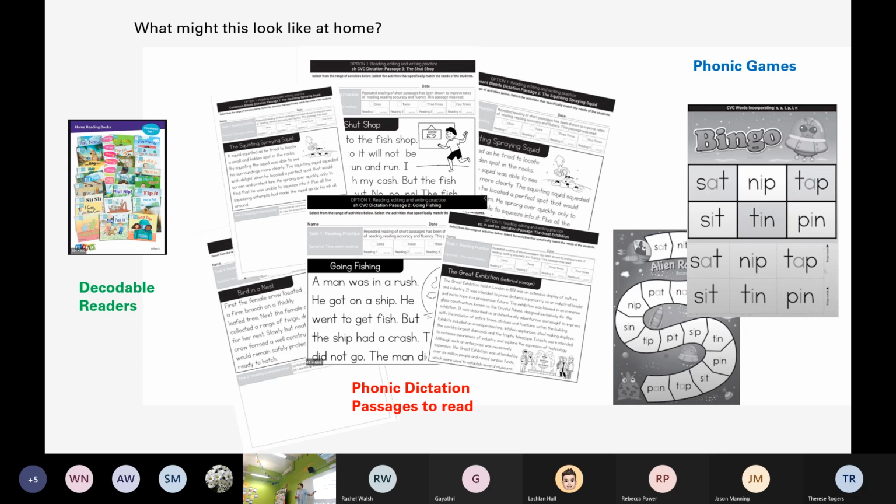That's something that can go home as great repeated reading, and that's one thing that she encourages in this program: that they read it every day so that they are familiar with it, their fluency is increasing, and they can identify those sounds in the words as well. So it's all about practicing. So this is the dictation that they would have. One of the things is they read it every day, so they're familiar with it.